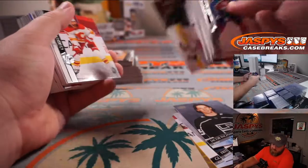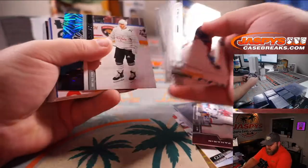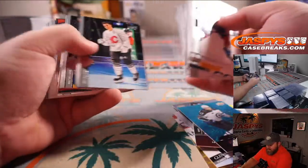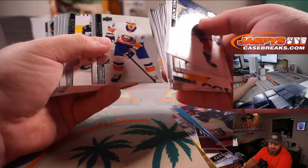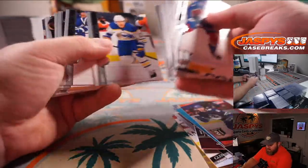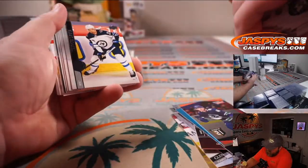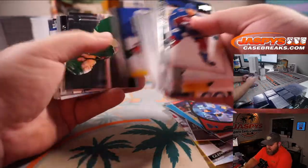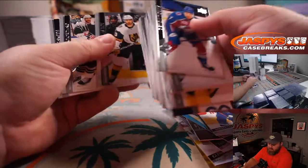Artemi Panarin to $29.99 for the Rangers, Jason Wehner. And Pierre-Luc Dubois for the Jets, Sean O'Leary. Olli Juolevi for the Canucks, Martin Klaus. And Ryan O'Reilly to 1,000 for the Blues, Josh Exline. Mikko Lettinen, Maple Leafs, David Harrell.